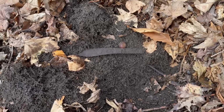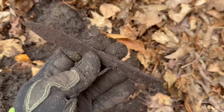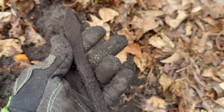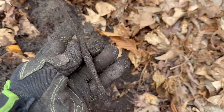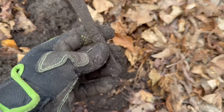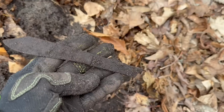I had another junky iron signal, just flipped it out of the hole, and it was a 1700s flip knife. So interesting style and shape of blade, but these are pretty common trade items. So interesting find. Maybe we'll get a maker's mark off that. Let's keep going.